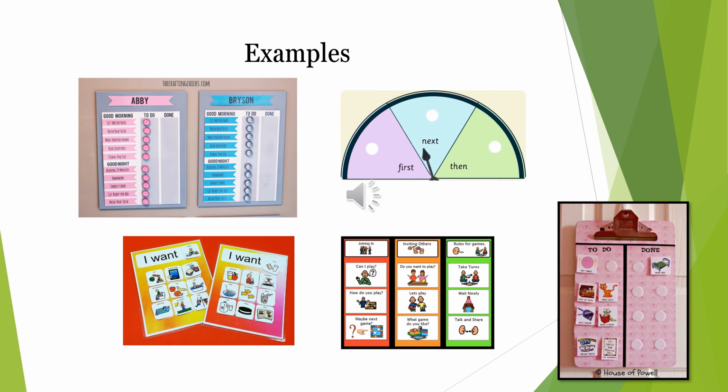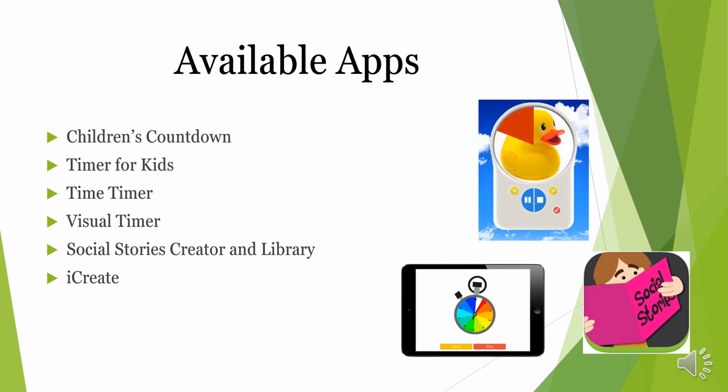Here are a few examples of visual supports. They include a to-do list, a first-then-next board, and choice boards. There are several apps that can be downloaded to use as visual supports. One of my favorites is the Children's Countdown Timer. It allows you to customize the amount of time and the symbol to be revealed when the timer is running. You can even put a photo of your own in the timer and customize the sound that plays to signal the timer is done.